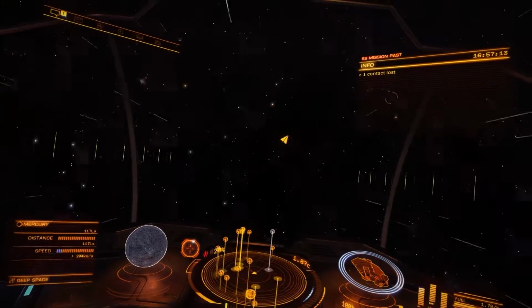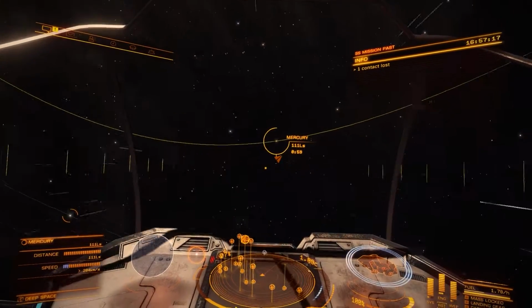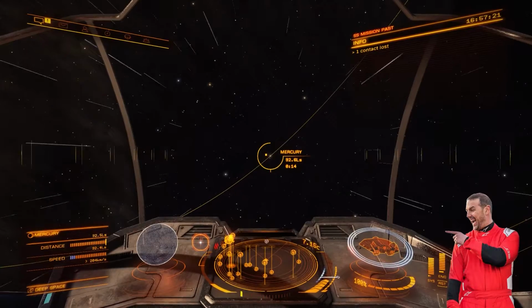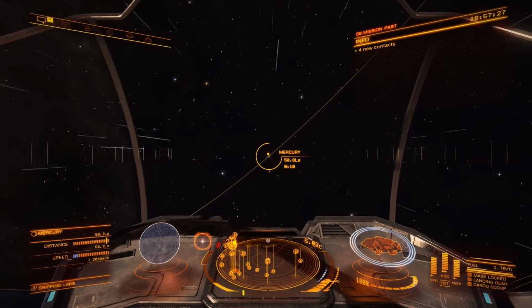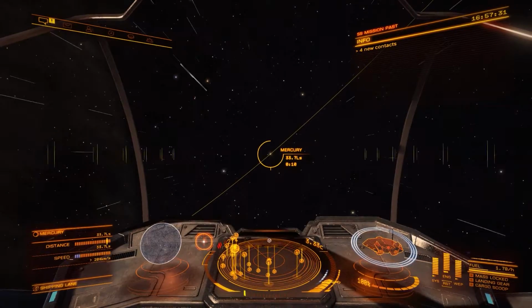Right, where's Mercury? It's over in this direction, so let's line it up and, as Paddy McGuinness would say on Top Gear, let's open the taps! We'll be there in no time! We're using the frameshift drive at the minute, which is Elite's version of faster than light travel. We're going about 4 times the speed of light at the minute.